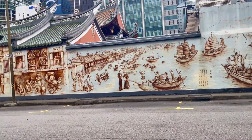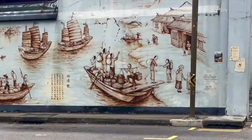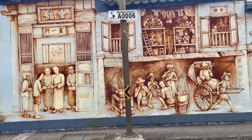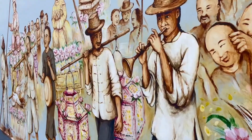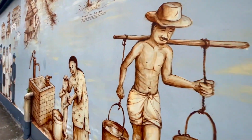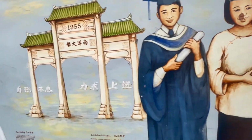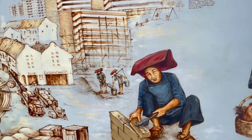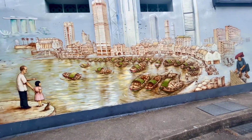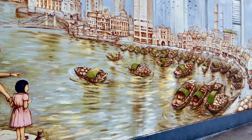Starting from the right hand side, the mural opens with the scenes of young men leaving their families behind. Then the way they settle in the country, arrival of the statue of Masu, the goddess of the sea, recognizing the importance of learning, marriage and working to build the current Singapore have been shown in this mural. The mural is ending with this view. This is the Singapore waterfront.